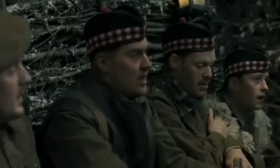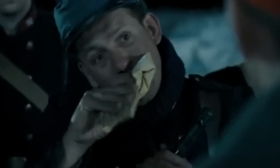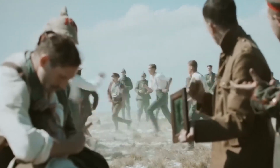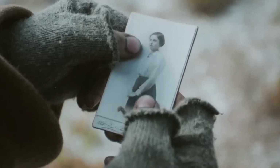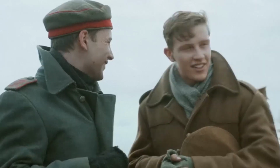They sang carols, some on key, most not. They swapped snacks, probably the only time in history when wartime rations felt like a Christmas feast. Picture this. Hardened soldiers playing games together in no man's land, laughing and joking like they were at a family reunion. They even swapped stories about their families, probably exaggerated a bit to impress each other.